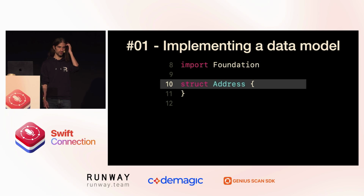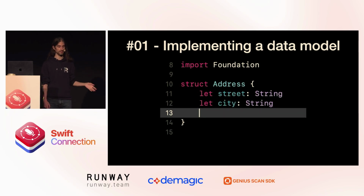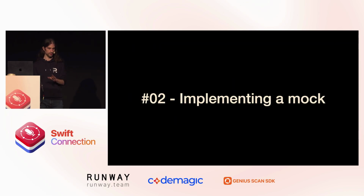Before I start the video, I want to say it's been recorded in real time. There is no slowing or anything added. So you create a new line, and you have to wait a bit. There is no loader. That's one of the main issues I have with the feature. But then it gives you something, and the other lines went by a bit faster. So for this example, honestly, the two predictions are very similar. Xcode took a bit more time, but it's not terrible. And Xcode did suggest to use let, which is arguably slightly more appropriate. Now let's move on to something else.